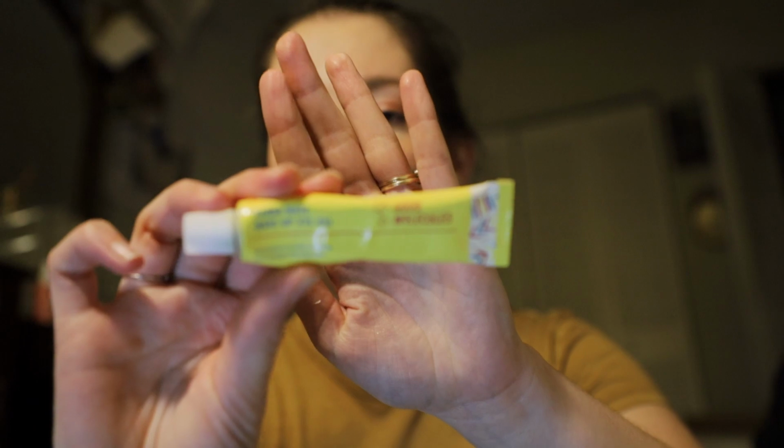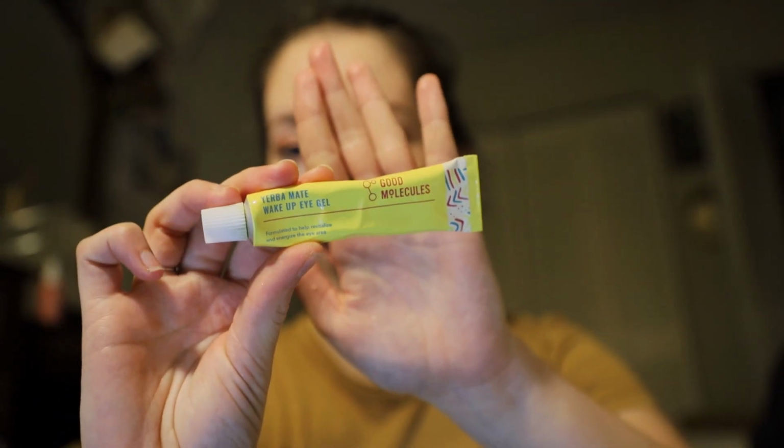Couple more skincare items. This is the Good Molecules Yerba Mate Wake Up Eye Gel. I picked this up from Ulta. It's like $6. Everything from Good Molecules is really inexpensive, and I really like this eye gel. It's very hydrating under my eyes. I feel like it preps my under eyes for concealer and everything. Makes all the products lay down really smoothly, and they have really good sustainability claims. This is packaged in aluminum with a white plastic cap. It's the little things, you know.